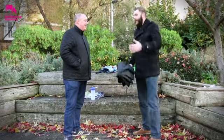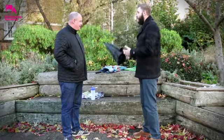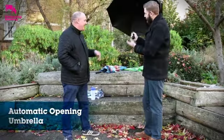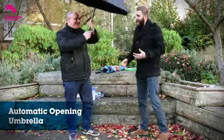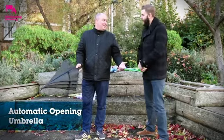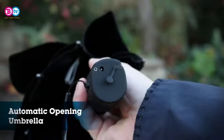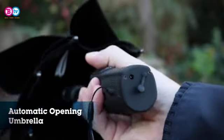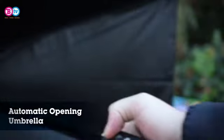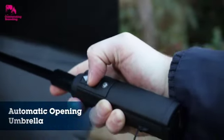Exactly, or for anybody that's got one hand full with the phone or carrying bags, want to open an umbrella, starts raining, you can do all that with one hand. Brilliant. It comes standard with a charger, so you actually charge your umbrella as well as your laptop and your phone. And you don't even have to put it down either, it actually closes it for you as well. Definitely. You've got a little control panel here, you press it downwards and it closes, you press it up and there you've got an electronic umbrella.